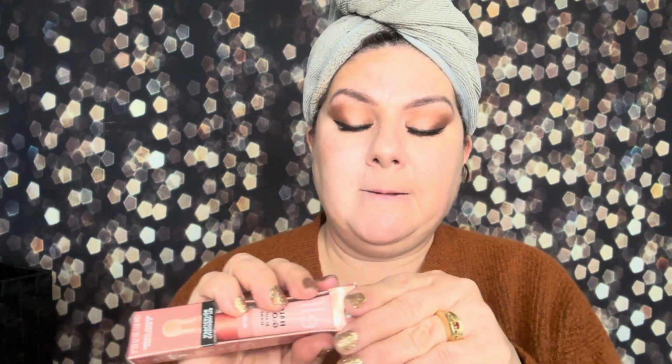What do you guys think from one side to the other? I haven't done anything to the other. Is it like a huge difference? Doing all liquid, remember. So we're going to take the Halo blush. This is color Rose You Slay. I mean, look at my chin.